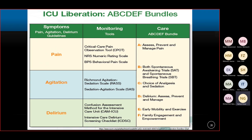What a lot of the evidence has been pointing to over the years is something called the ABCDEF bundle. And so we'll kind of go through that a little bit, but it correlates with pain, agitation, delirium. Each one of these ABCDEF kind of falls within that broader scope of pain, agitation, and delirium. So when we think about those, the symptoms are that patient's in pain, the patient is agitated, the patient is delirious. Then we have different monitoring tools for those.